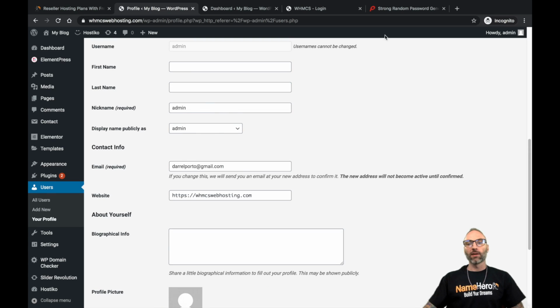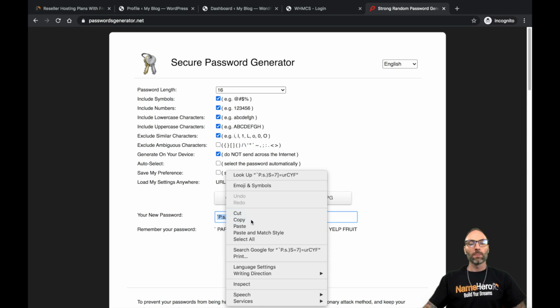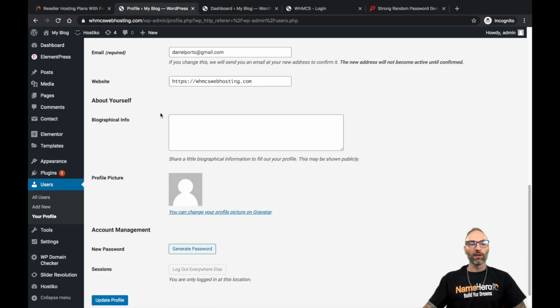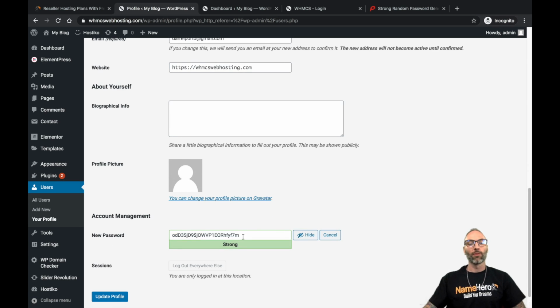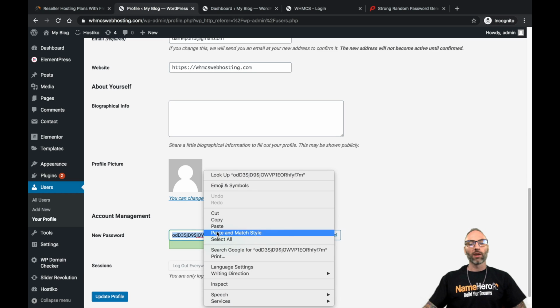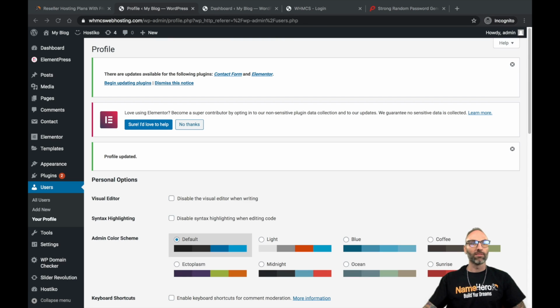But nonetheless, go over to passwordgenerator.net, or you can just make up a random one. I like to use this because I'm a little bit lazy, and generate a completely random password. I'm going to copy it, and I'm going to go down here and change it. Actually, I can generate one here if I want. That works just as well. But you want to copy and save this, so you don't lose it. So I'm just going to update it here. And I've got a document above my head here, so I'm going to just paste it in there so I have it for usage.